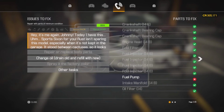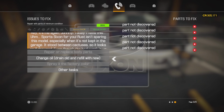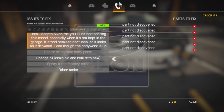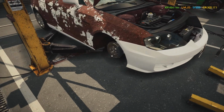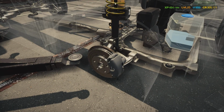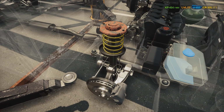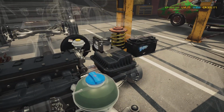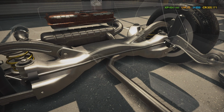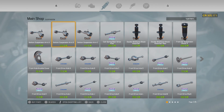Alright, now we're going to look. Fuel pump's got to be put in. We got 6 parts not discovered. Okay. Wheel alignment arm. Oh, spring cap for there. What about over yonder? Alright, so we need both spring caps for the front. Alright, well, let's get them.